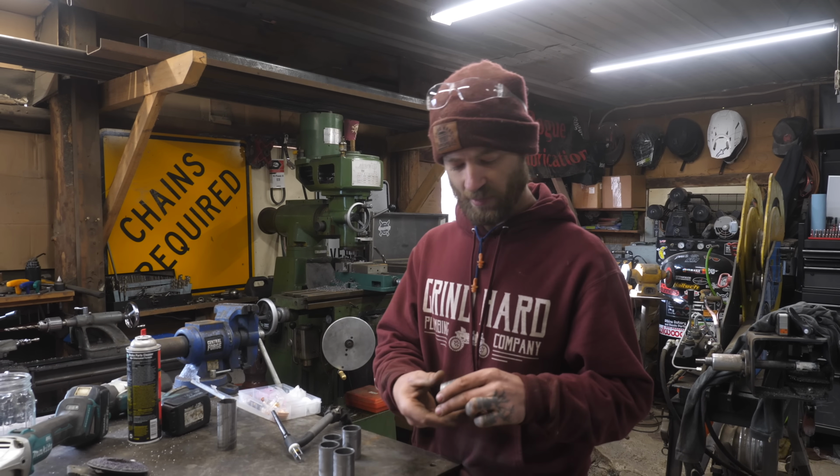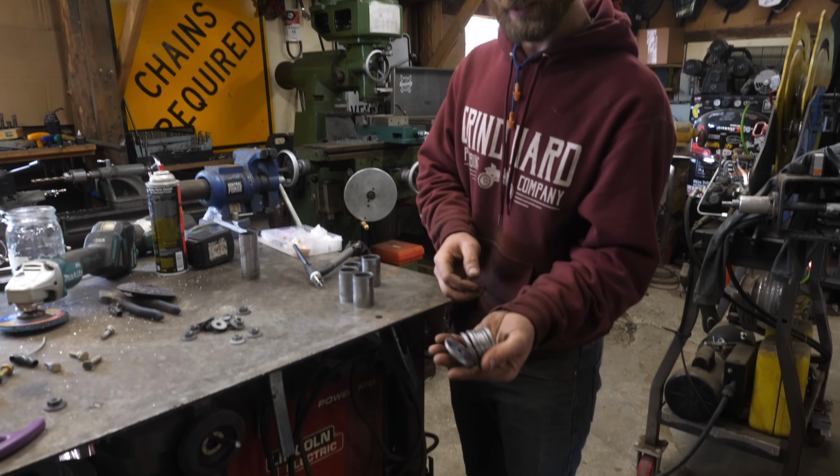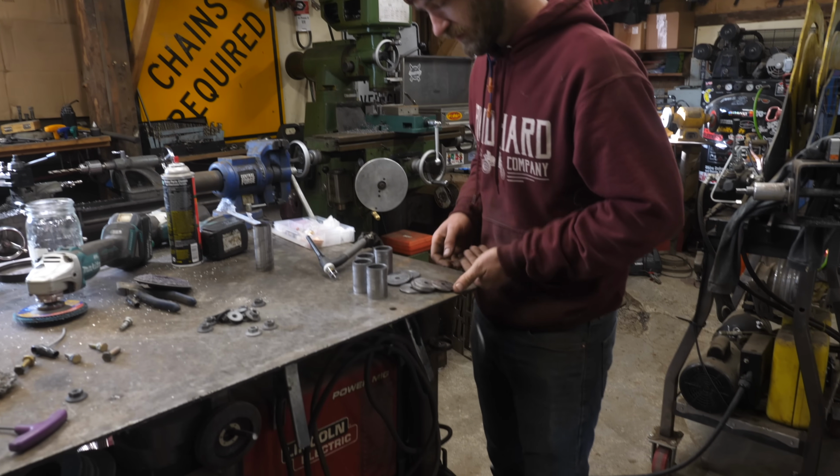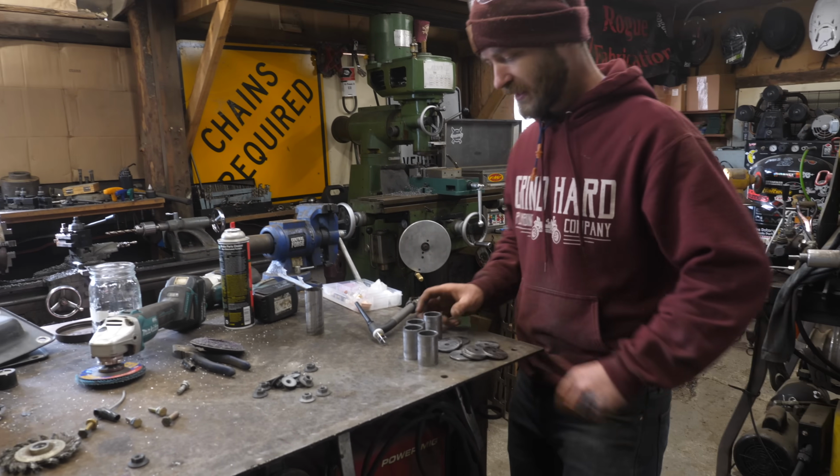Well, these are about the sexiest washers I've ever made, and they're beefy, which is what matters. Got 8 of them, 1 for each bumper mount bolt.